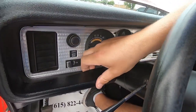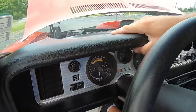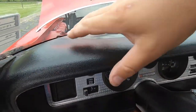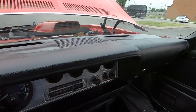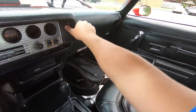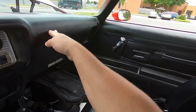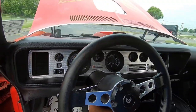This is a cover anyways. You can buy these covers to go over your dash. I guarantee the dash underneath is probably messed up. You see the cover's warped up there. You're supposed to glue these down. Almost like somebody just slid it on there. They may have put some double-sided tape on like the front here or something. If you do it right though, it won't come up like that.